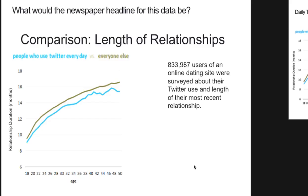Exactly right. Effect of Twitter on the relationships. What'd you say? Effect of Twitter on relationships. I mean, the duration of relationships. Where's your verb in that sentence? I'm glad you said that though, because I think it's trickier than it first appears. It's easier just to say the effect of Twitter on the relationships. I want to know the answer though, the actual interpretation that you want me to see.